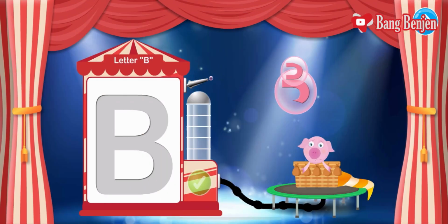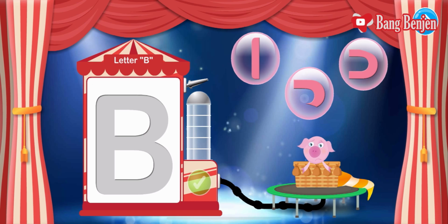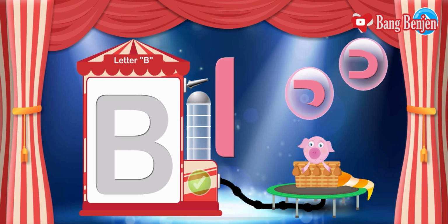Oh, the pig is sad. Its hot air balloon needs to be filled up. Can you help the pig? Drag the pieces to complete the letter. B.